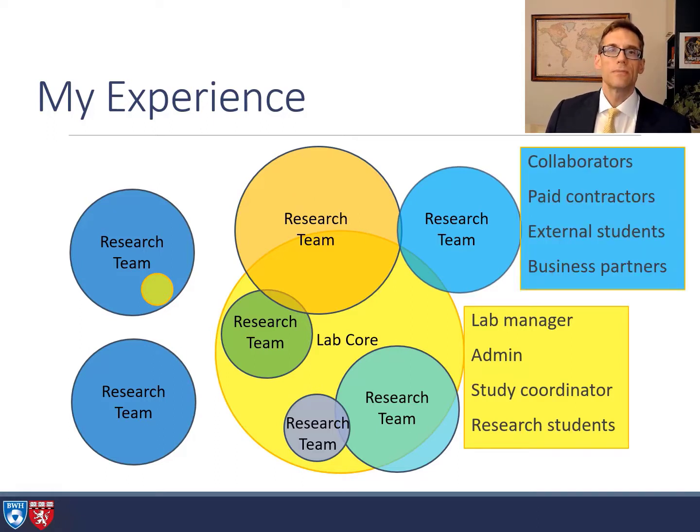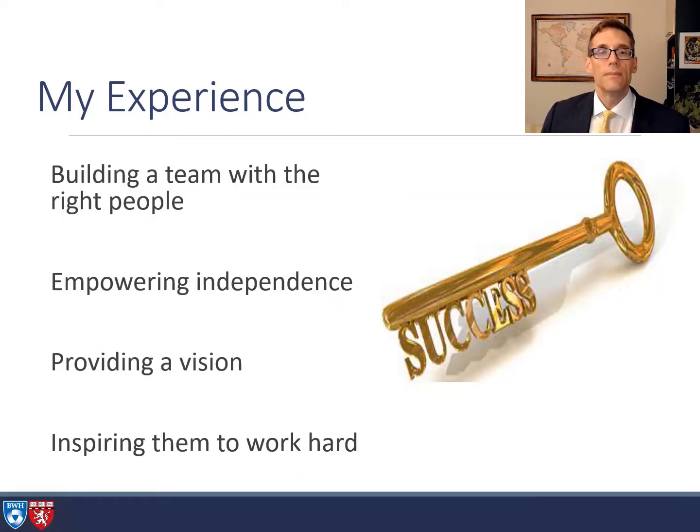And these research teams consist of external collaborators, paid contractors, maybe statisticians or vet techs or something like that, external students, and sometimes business partners. So, again, important things to keep in mind when you're building a core lab and also building research teams. So, kind of keys to success, if you will, and we're going to come back to this as well. You want to build a team with the right people. You want to make sure you empower independence in these teams. You'd like to also provide a vision and give them direction and inspire them, of course, to work hard. And these are the keys to success in building these teams and getting them to work efficiently.